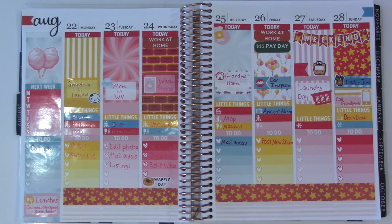As predicted, I did not go to the state fair this week, or I have not yet. I don't think I'm going to. I think it ends on Sunday. But yeah, it's Friday when I'm recording this, as usual. So it's been an interesting week, but I have enjoyed using this spread.